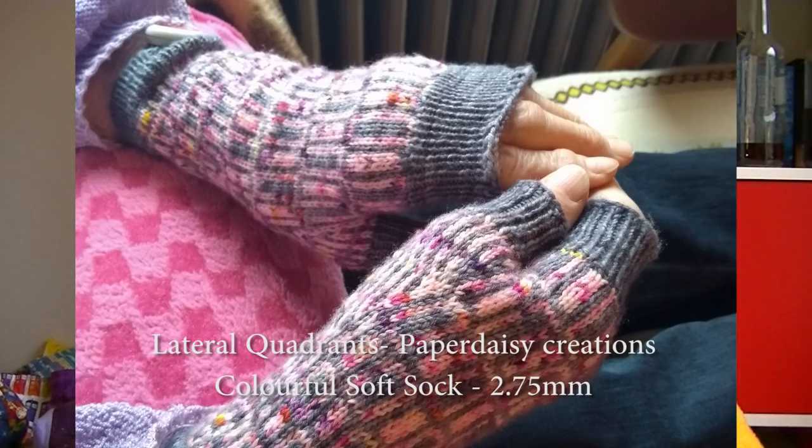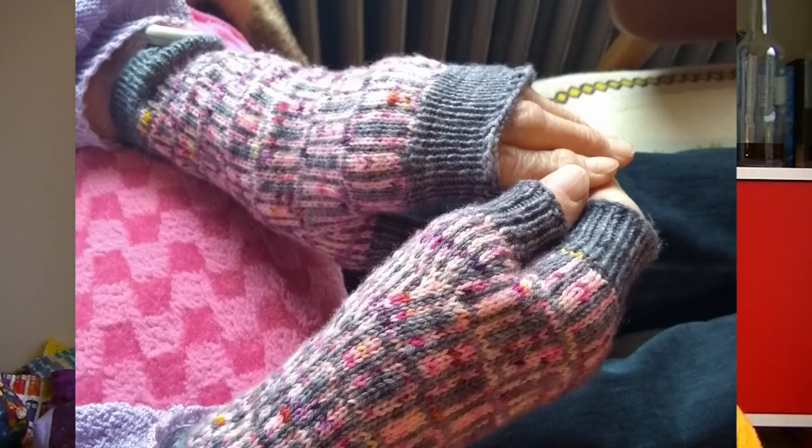Okay, first finished object. Sorry, you have to imagine that there's a pair of mittens on my hands. I will show you my brand new hand model now. My grandma. We went there last week. I had my fingerless mittens on, my Lateral Quadrants by Paper Daisy Creations, which I test knitted for her. I made one mitten as a test knit, and then I was like, actually, they're quite nice and I need a second one, so I have a pair and I can wear them instead of just having it as a sample. So I made the second one, finished it, had it in a few different knit alongs, like the Point Counterpoint 4 knit along. That was a collection of the whole pattern. Yeah, the pattern was part of that collection.